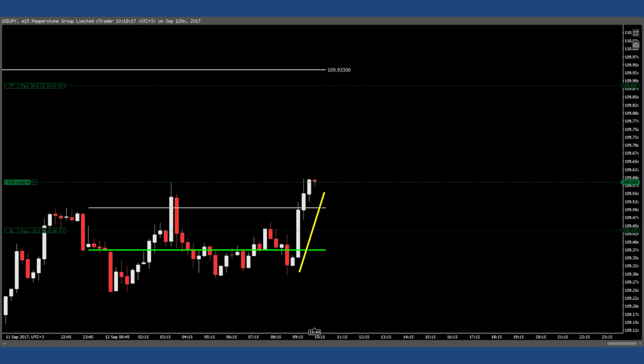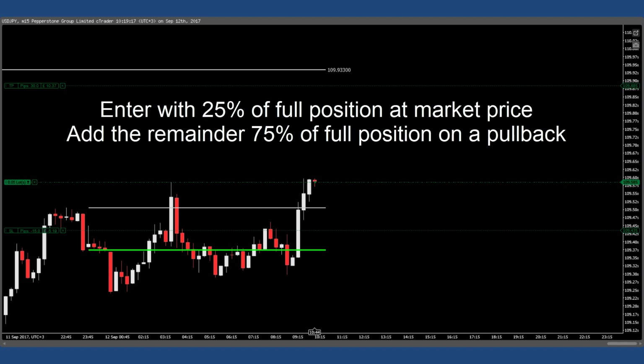I rarely use this strategy, and I only pull it out for those moves that I deem to be very fast moving. The 25-75 method involves entering with a 25% size of what I normally trade. So the strategy is that I would go into the trade with a quarter of my normal position size, and then I would save the remainder 75% for a pullback where I would add in to make it a complete trade. What you're looking at right now is showing where my 25% position is.